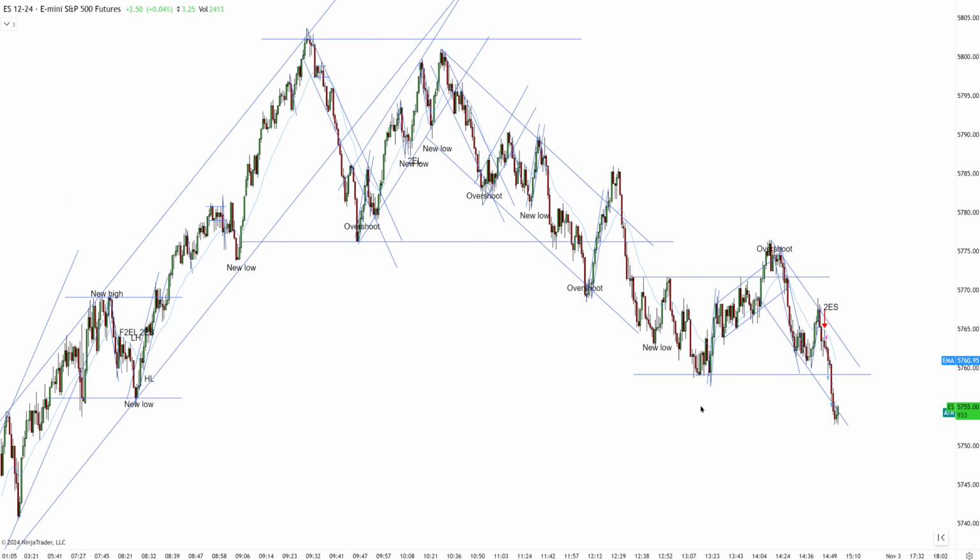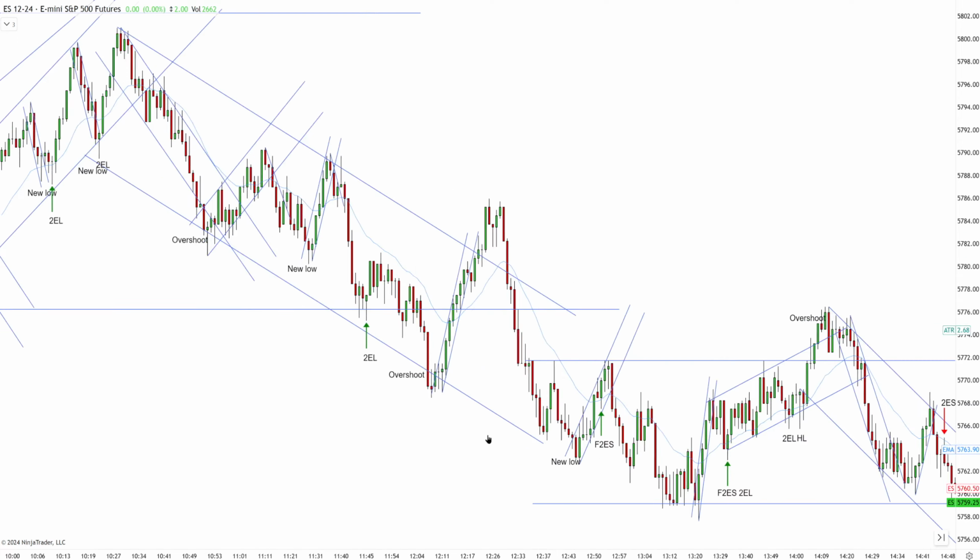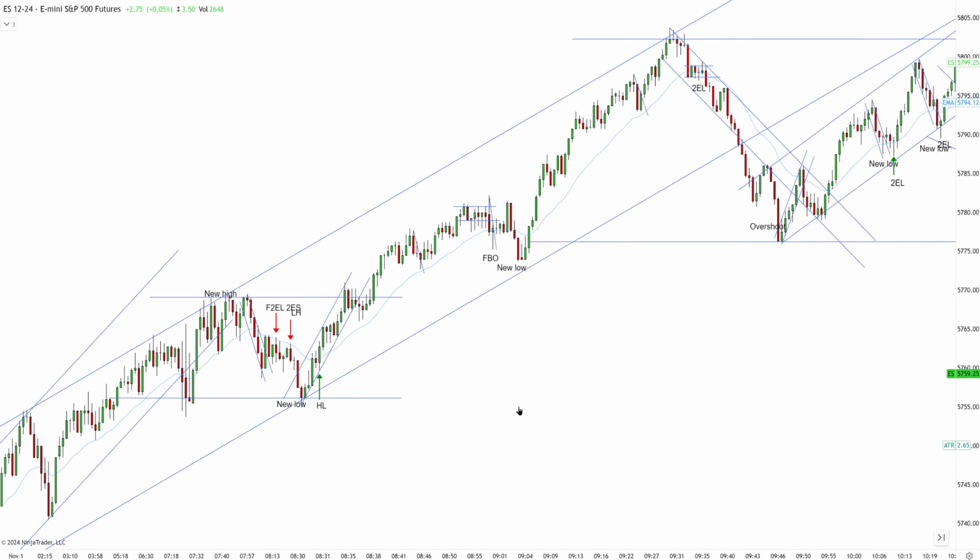So fortunately, we managed to get one decent setup, at least one setup for the day, and I'm going to wrap it up now. It's too late. So this is the overall structure for today. We're going to dive deeper and talk about how the market developed today.